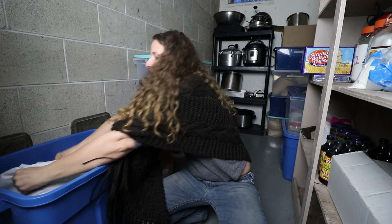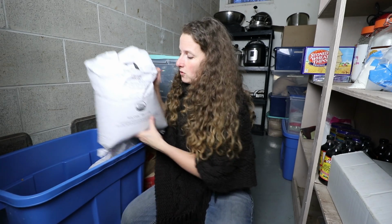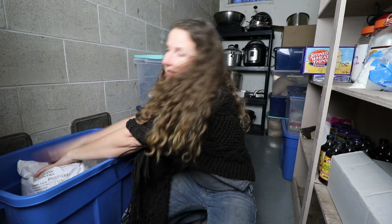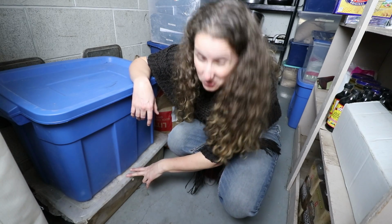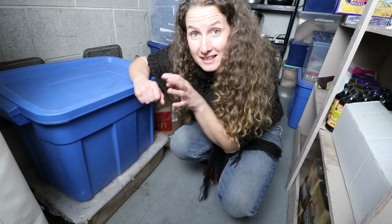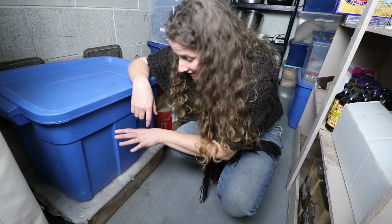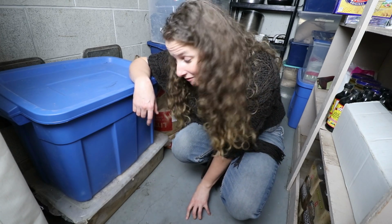I also have organic popcorn, a whole bunch of it. I love popcorn. It is my evening snack here. This bin is actually probably close to 50 pounds of honey, I think, that I haven't had a chance to process yet. I will get around to that hopefully this winter. In fact, I'm going to need to because I am just about out of honey right now.